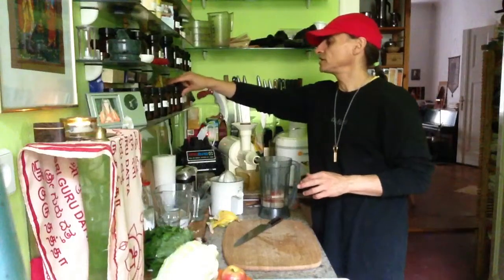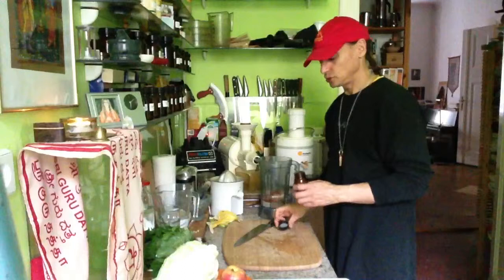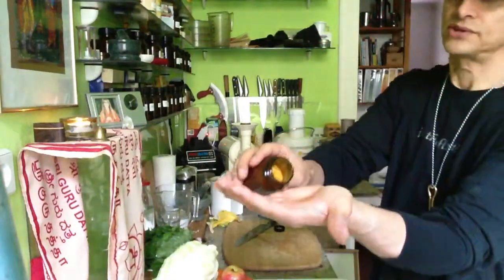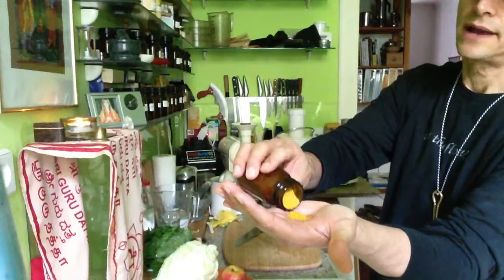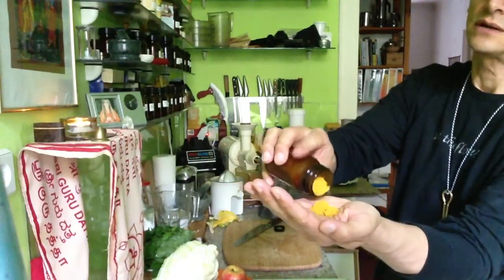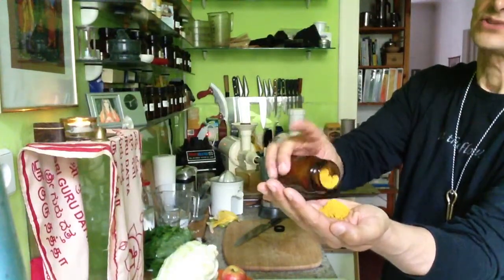You can find paprika in many dressings or marinades used for cabbage. Cabbage is wonderful to marinate also and to store it, to make sauerkraut. And here's curry. There are so many different kinds of curry out there. This one is for a very standard use.